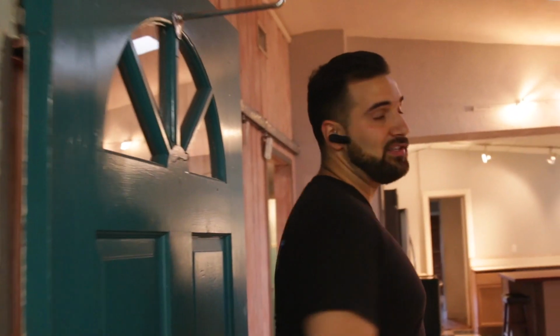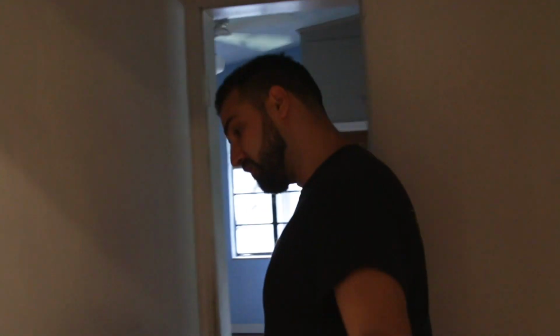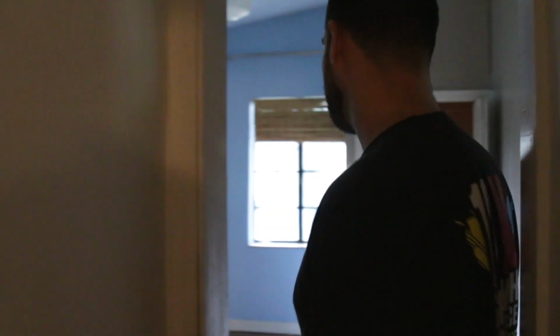So we're going to walk right out into the mother-in-law suite, and this is where income number 2 is going to be happening. So this will all be rented out on Airbnb. I'm going to show you income number 2 and how this property is a cash cow. Come on in here. Again, like I said, this is all going to be closed off. This will be another closet essentially.